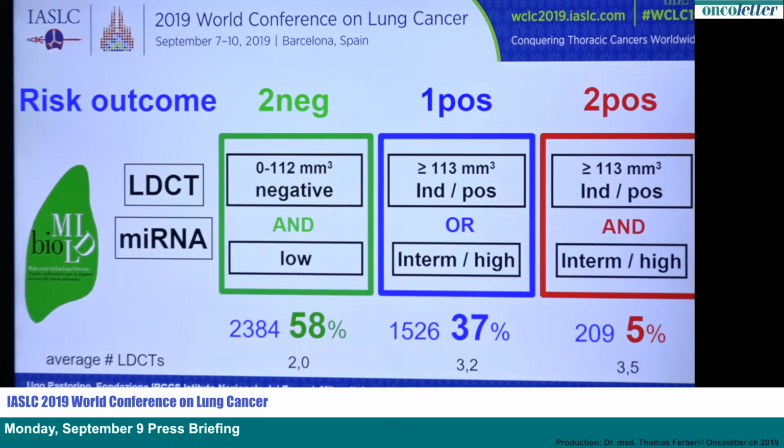A group of individuals with a double negative CT and microRNA. The negative CT was set at 112 cubic millimeters, which is a pretty high level. Usually the cutoff threshold is much lower, but in fact, this was adopted in 2013. The new Lung-RADS cutoffs just recently published use exactly the same cutoff, so 113 and 2060.